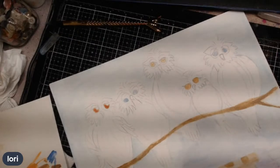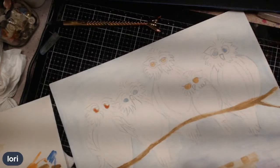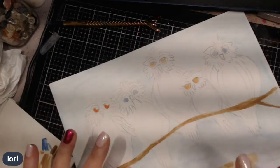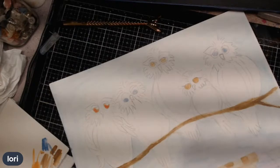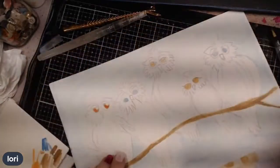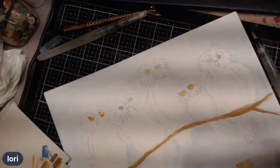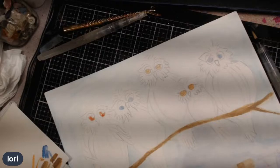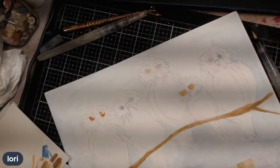So I'm using my Inktense watercolors because I'll probably do some doodling and some other stuff on top of this, and I don't want my base colors to move. The Inktense, in case you were not aware, is a brand by Derwent, and it's a watercolor that once it's dry, it's permanent. So then you can put other media on top and your color's not going to move.